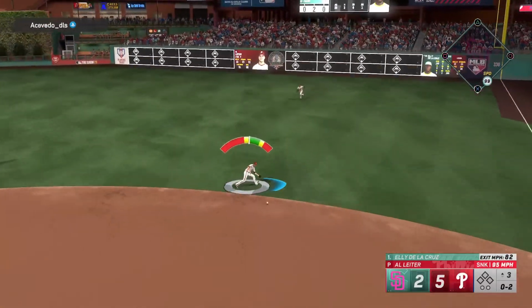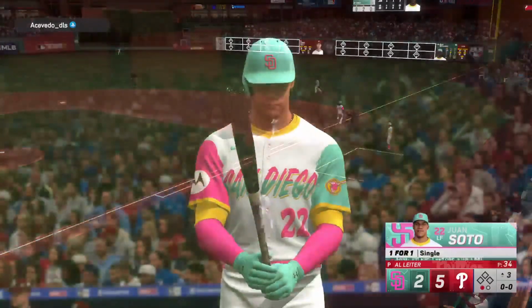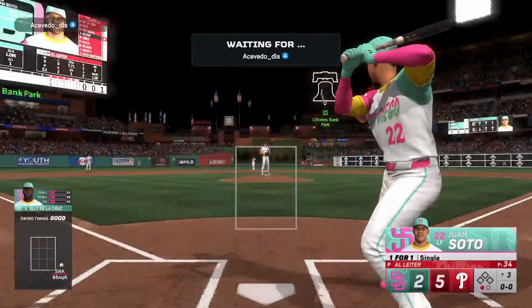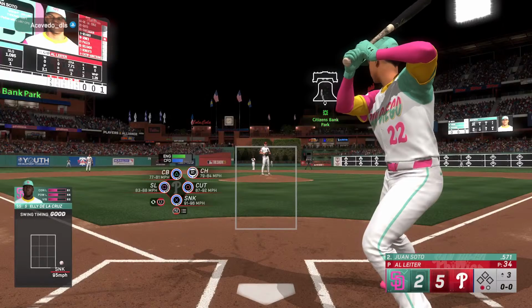On the ground, right side. Now the throw to first on the run. Nicely done for the out. Here's the left fielder, Juan Soto, 1 for 1 with a single so far.